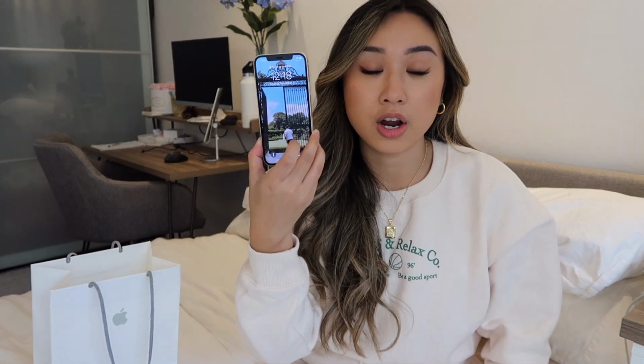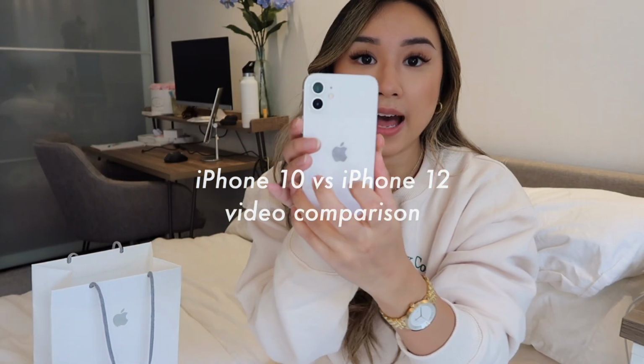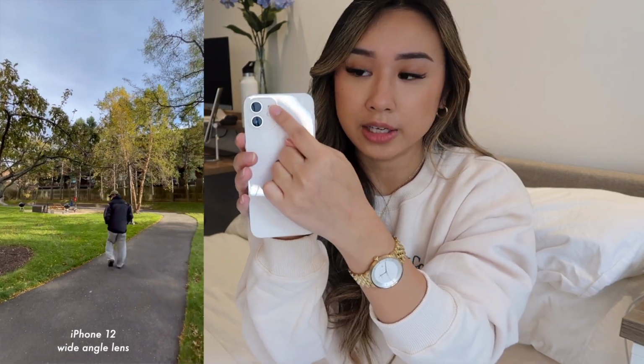If you're going from the 10 or below, I definitely think that there are certain upgrades that are great on this phone if you are willing to pay how much Apple is charging you for it. So definitely check with your carriers and figure out what the best deal is for you. Hopefully this phone will be with me for a while because I did buy AppleCare, but I'll talk about that in a bit. So yeah, this phone does have the wide angle lens and the regular lens.